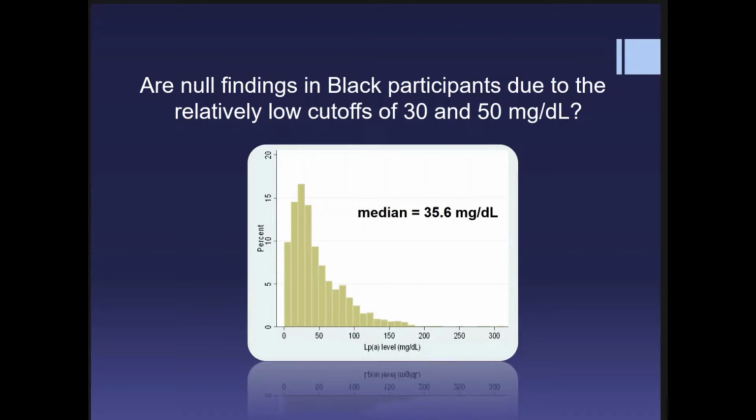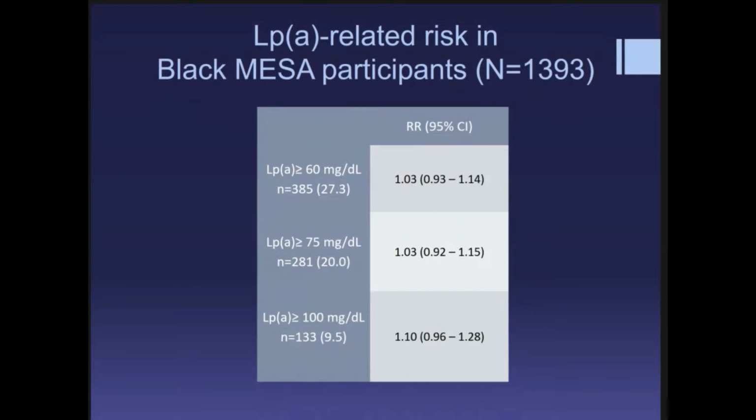And so for the purposes of this talk, that's what I did. I examined these using the 60 milligram, 75, and 100 milligram per deciliter cutoffs, and these correspond to basically the top quartile, the top quintile, and the top decile. And as you can see, no associations were really evident there. Now again, that's an exploratory analysis. It really has to be vetted in another cohort.